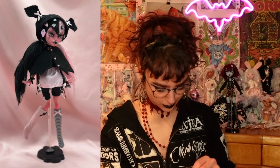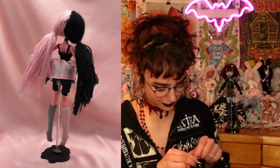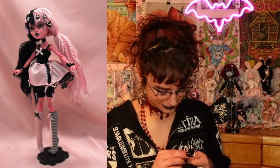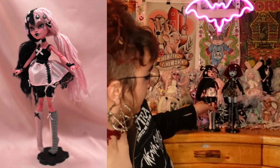I absolutely love her. Making her made me really inspired to get making on the rest of them, because Halloween stuff and pink pastel and gothy stuff is one of my favorite aesthetics, always consistently that I go back to, as you can probably tell from my bedroom. So it's just so fun. Look at that little cutie. Oh, Tempest. Okay, cutie. So she's gonna go there.